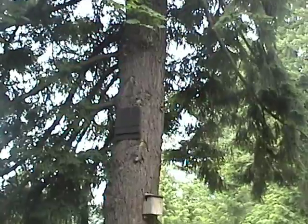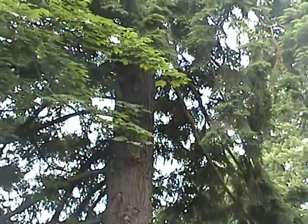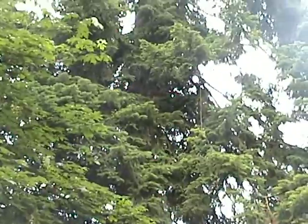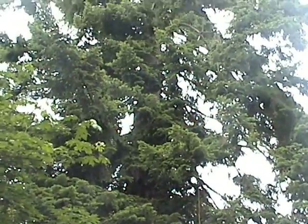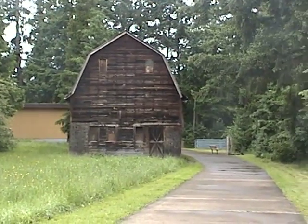Big trees. Now, your daddy took you to Sequoia National Park, and of course, the trees here are nothing like those. Those are ancient and giant. But these are still pretty big trees for just being in the neighborhood. Like I said, this is kind of like in our backyard.